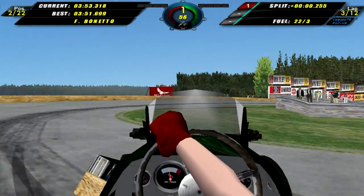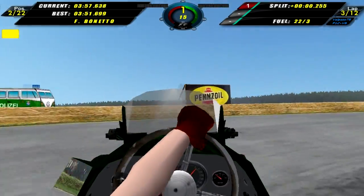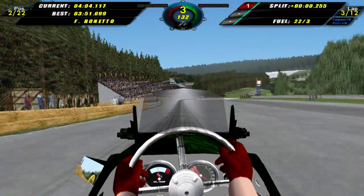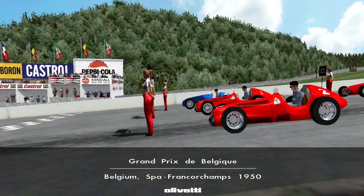And now coming into La Source on the second qualifying lap, I downshift way too early, causing my rear wheels to spin and losing control of the car. I still haven't gotten used to the lower RPM range, and here we are for the grid walk.